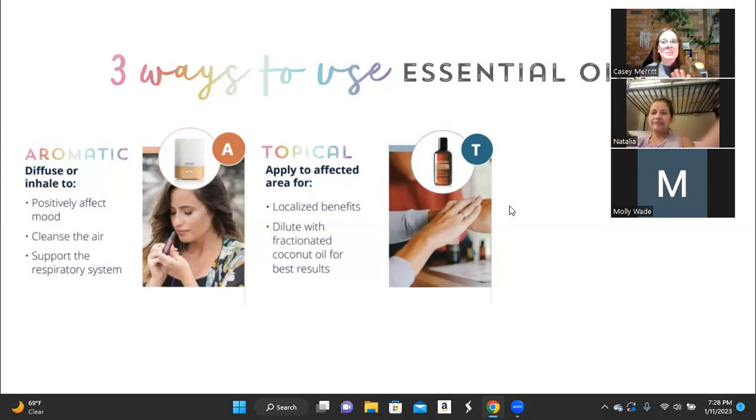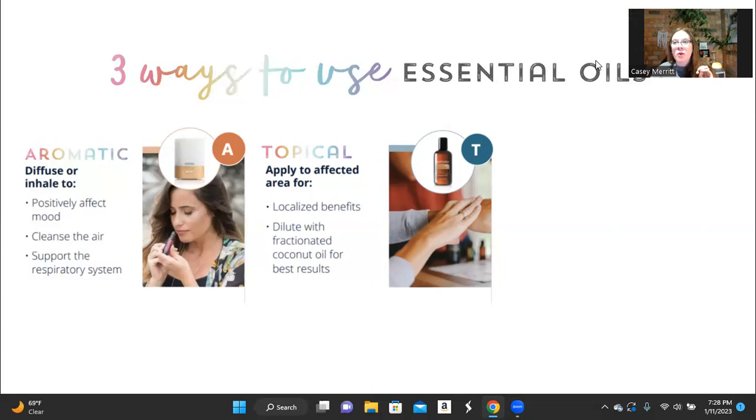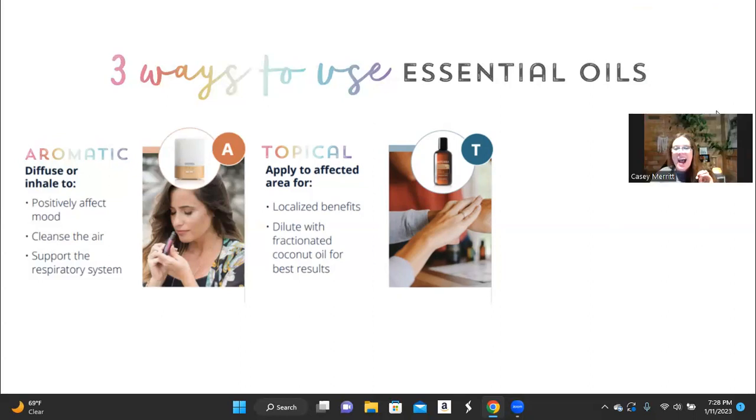Now, some of the best places to apply essential oils, number one, bottoms of the feet. Kind of weird, but the bottoms of your feet have the most pores and will absorb the quickest. It's also good if you don't really care for the smell of the oil but want the therapeutic benefits: put it on your feet and put some socks on, okay? Simple enough.